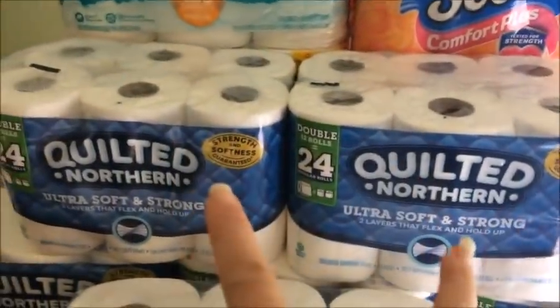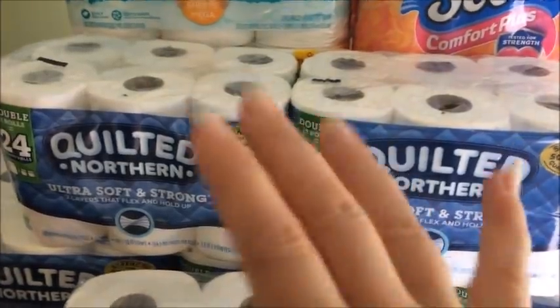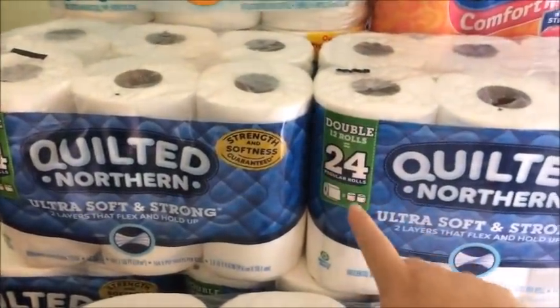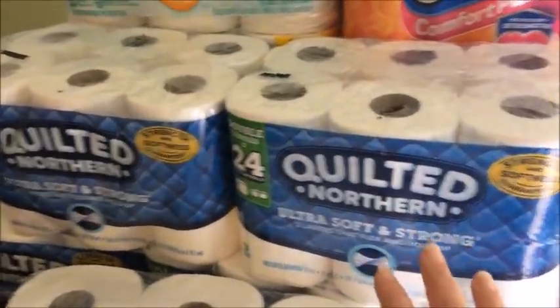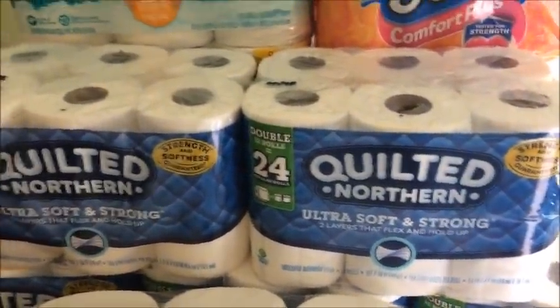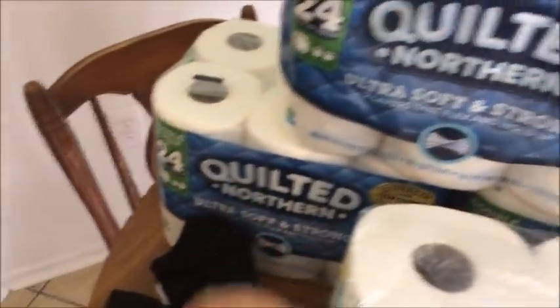Anyway, Quilted Northern. There were big stacks of these, 12 rolls. It's 24 regular rolls. These were actually originally $7. They went down to $3.50. I got 5 of them. I don't know if you can see them down here. 1, 2, 3, 4, 5.